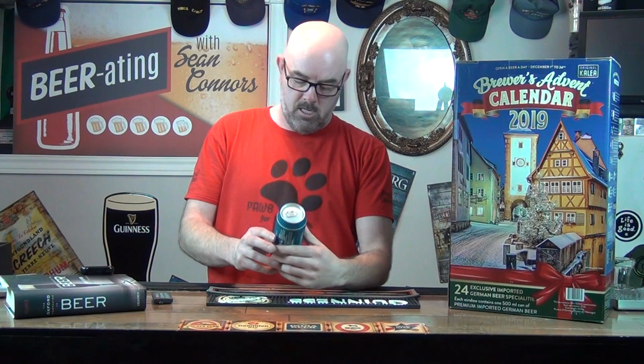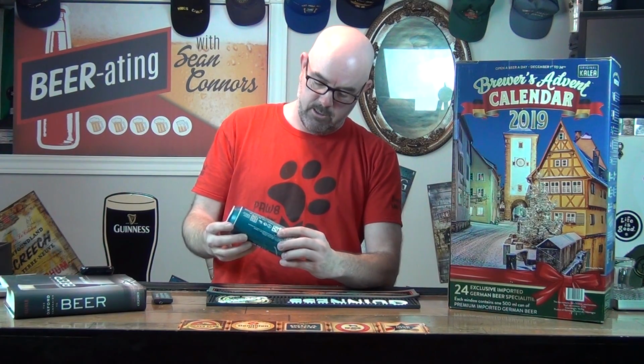It doesn't say what beer you're getting when. And this one, it's a pale Hefeweizen, which I'm pretty sure means it's going to be a light colored wheat ale, and they consider it a strong beer at 5.6% alcohol. Alright, let's see if there's any English here.